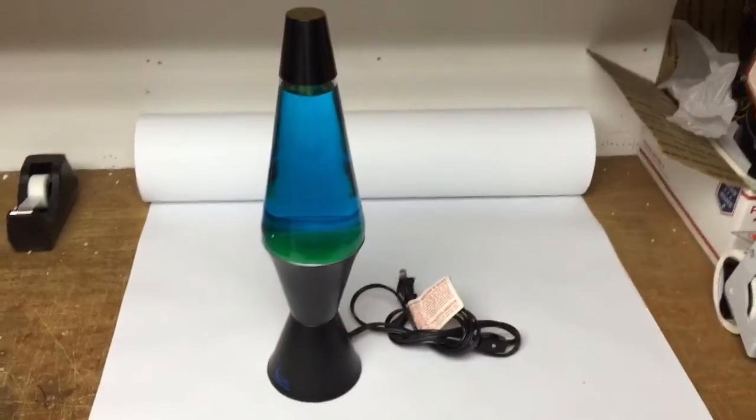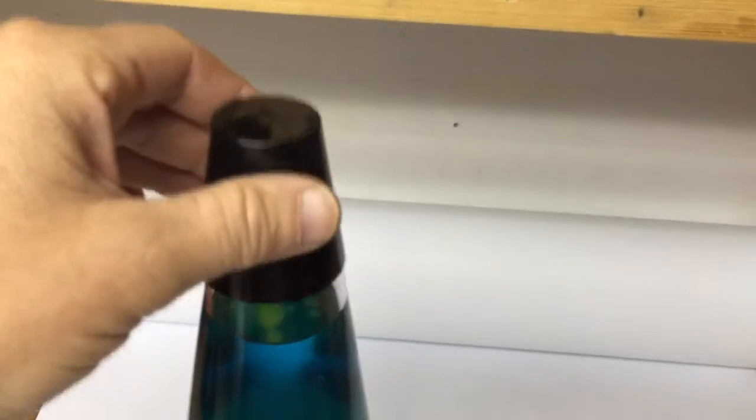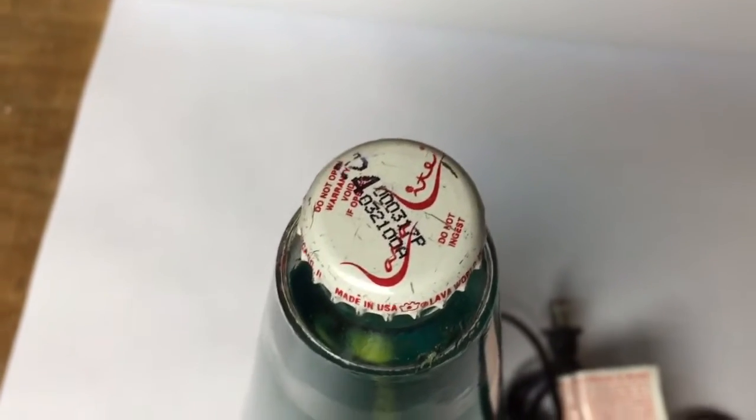Your classic lava lamps, these always sell well. Gotta buy them cheap though. And make sure that they're not imitation. Always check the bottle cap on top. It says Lava Light.